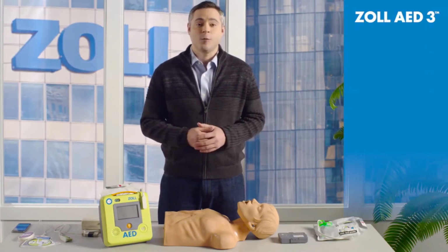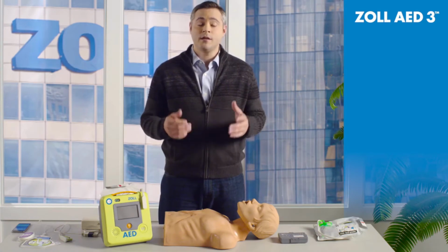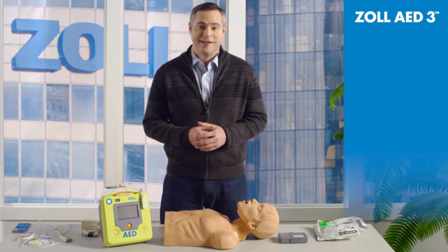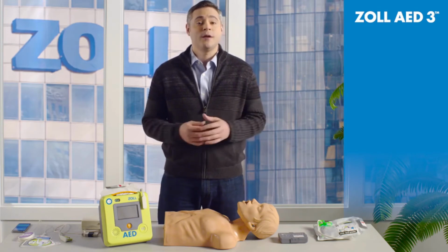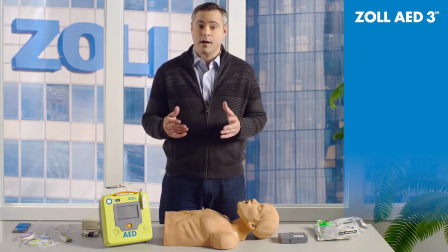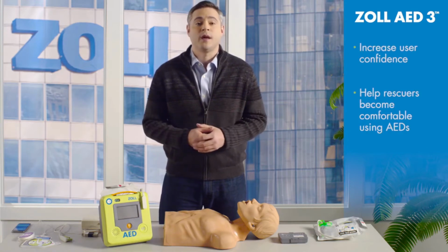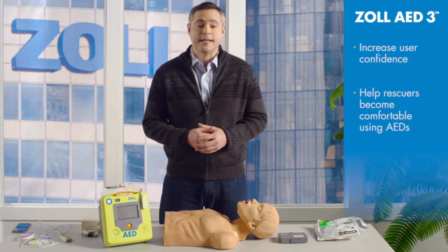Zoll is pleased to announce the latest addition to our AED family, the ZOLL AED3. Through extensive usability testing, we met with hundreds of trained and untrained users. Through their feedback, we developed the AED3. It was clear from our studies that, in order to help save more lives from sudden cardiac arrest, we must increase user confidence and help rescuers become more comfortable using AEDs.